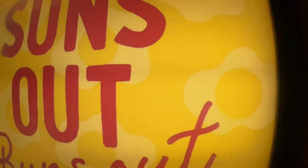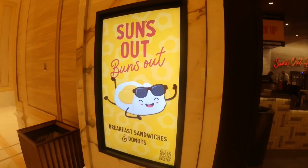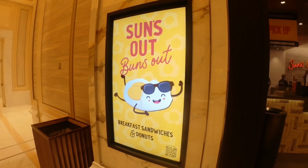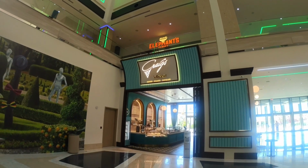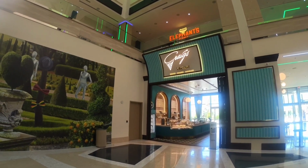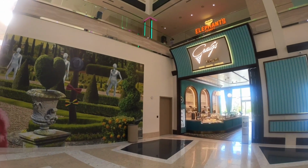Sun's Out, Buns Out had a couple things that you couldn't get, including something with eggs and grits and whatever, that wasn't on the Grubhub menu. Another thing with Craig's Vegan Ice Cream, vegan desserts: you could get scoops down there. You can get a slush or a shake, actually. You can get a scoop, you can get a shake, you can get a float, and that wasn't on the Grubhub menu for delivery to the room.